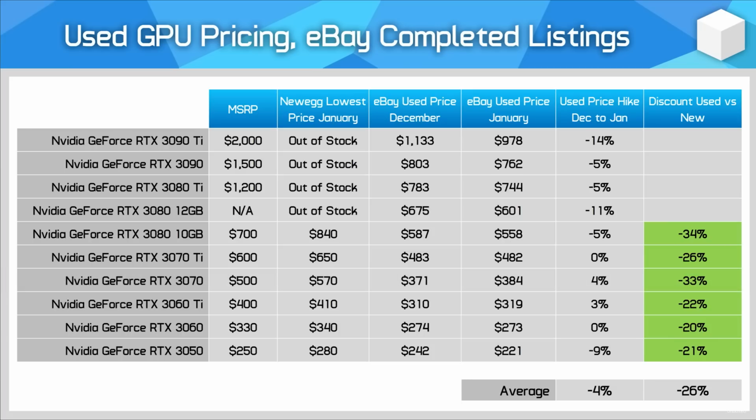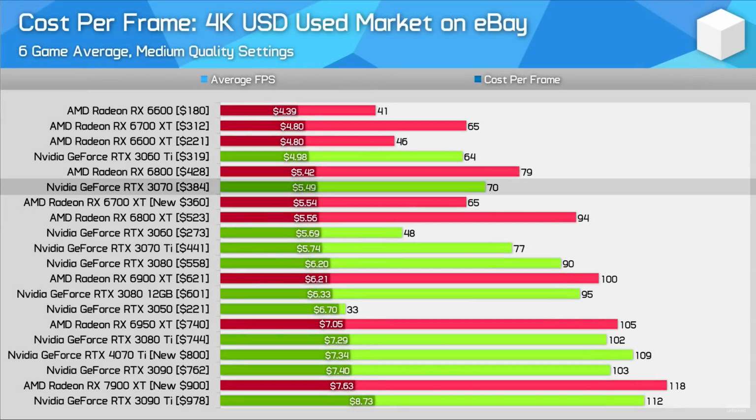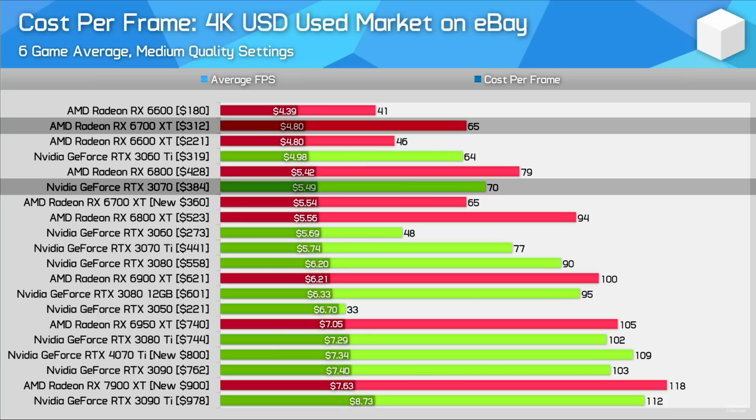In terms of 4K performance using the data that we had, the 3070 was about 70 FPS, the 6700 XT at 65 FPS, which did mean that the 6700 XT came with a cost per frame of $4.80. I have to look very close to my phone here to see these tiny numbers. We'll put the graph up for you. And the 3070 at $5.49 per frame. So the Radeon GPU is much better value.